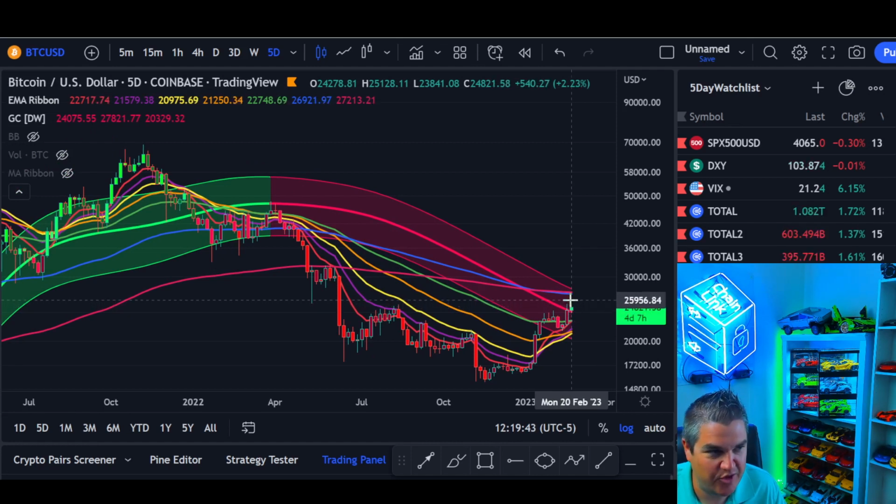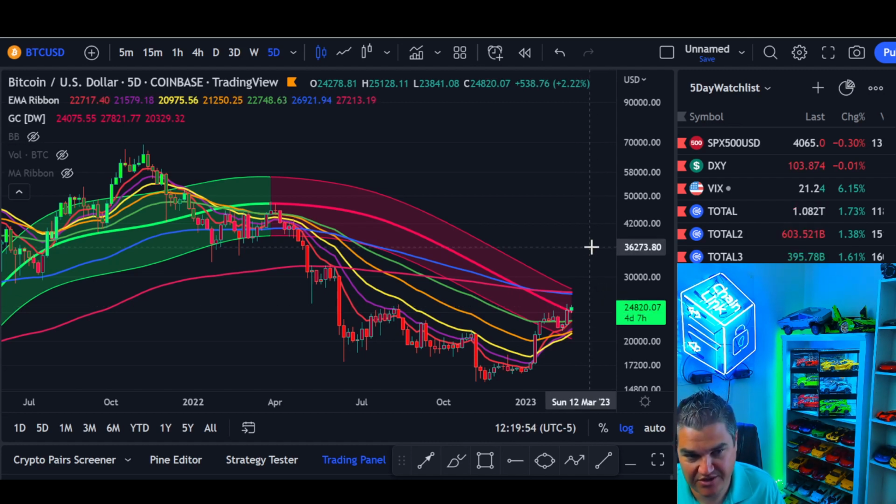And I would say another big win for the bulls if we can maintain this green candle through the weekly close, right? 4 days, 7 hours. So we will see when that closes. So could be good times ahead.